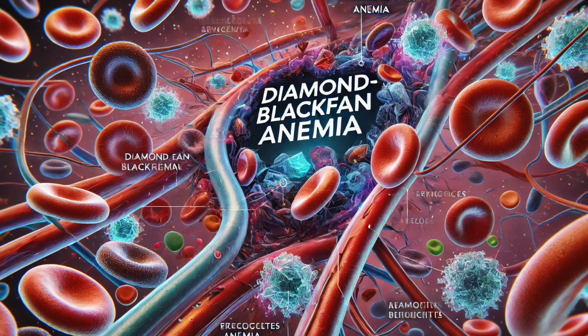These examples really show that red blood cell production isn't just about having the right parts in the right environment. It's also about having the right signals and communication systems in place.